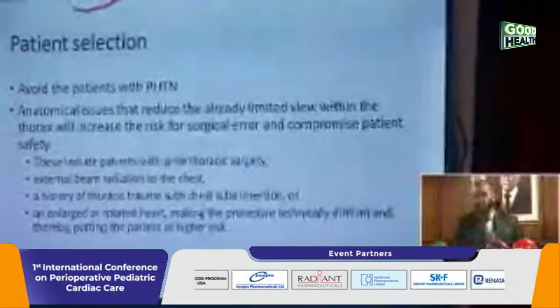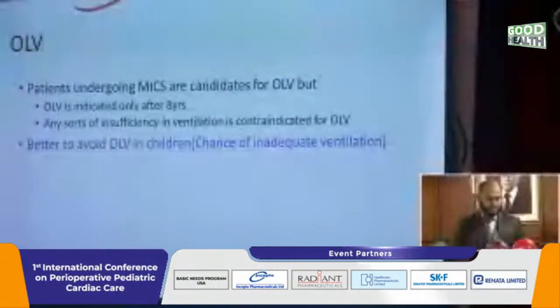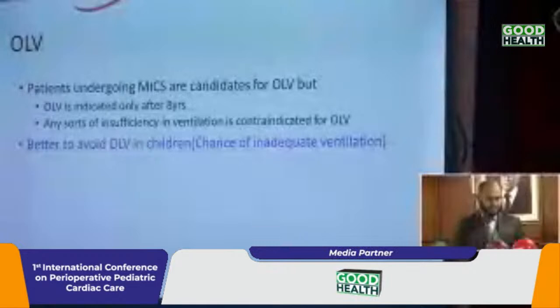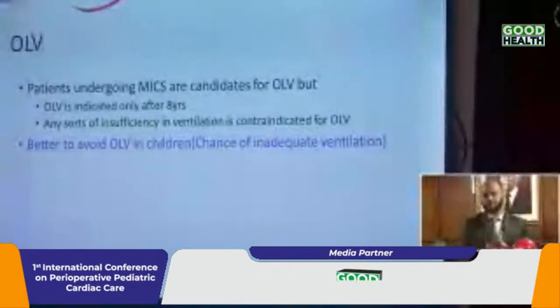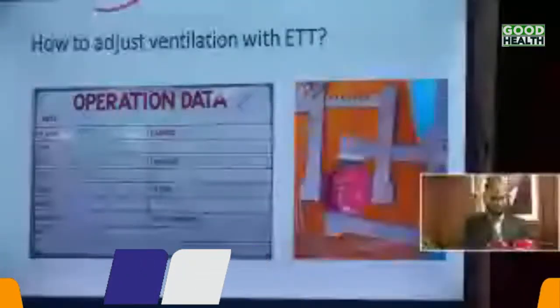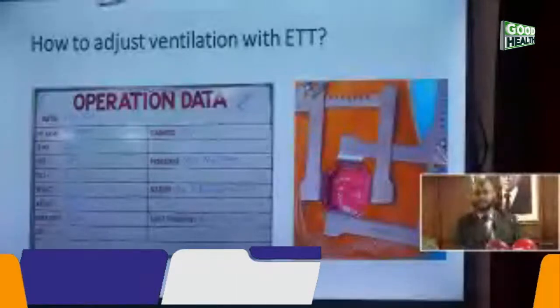And if we consider one lung ventilation, I have already mentioned after 8 years of age. In case of children, it is better to avoid one lung ventilation, and we can manage the ventilation with a normal conventional endotracheal tube also. So how do we adjust the ventilation with the endotracheal tube?